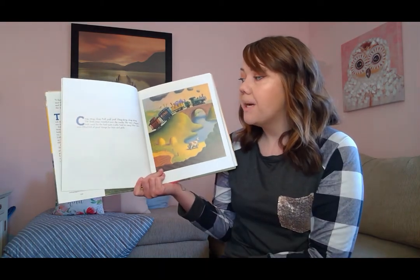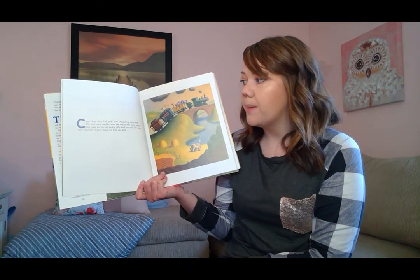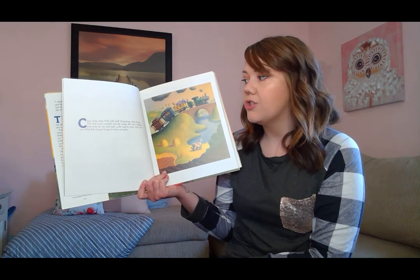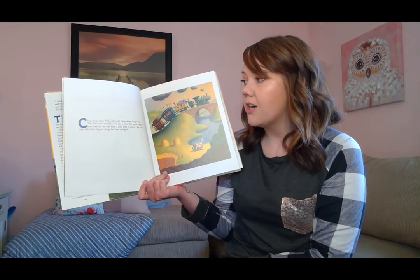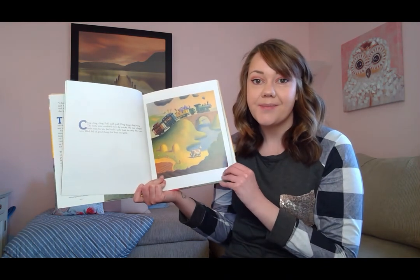Chug, chug, chug, puff, puff, puff, ding, dong, ding, dong. The little train rumbled over the tracks. She was a happy little train, for she had such a jolly load to carry. Her cars were full of good things for boys and girls.